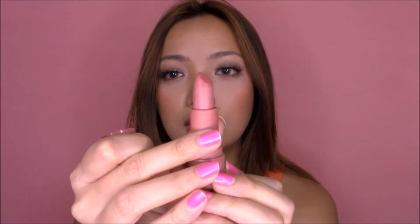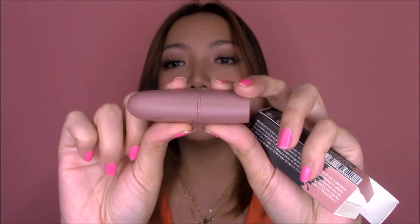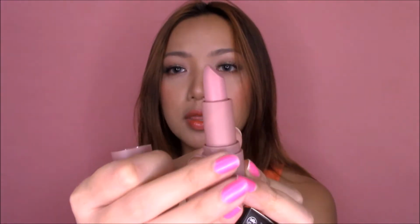The next shade that I got is called Orchid Number 33. This is a nude shade, like a pinkish nude. I also got the shade Hannah 38. This is like a nude skin tone shade, and this might be too light for me, but this will look really nice with smoky eyes.